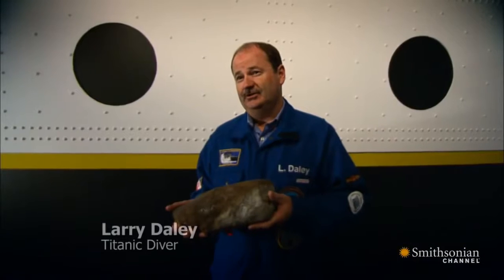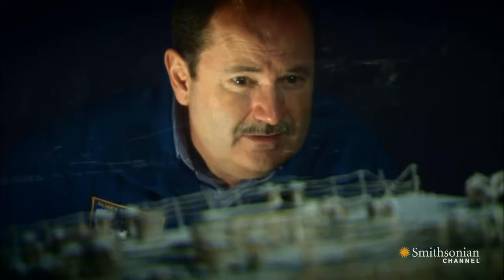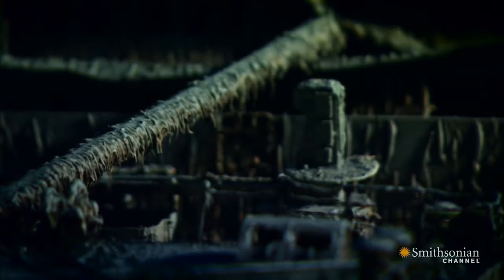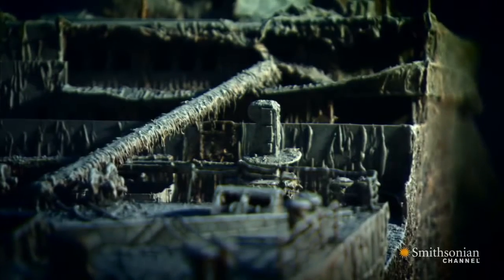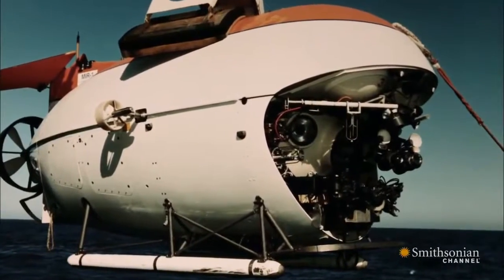What we've got here is actually a rock that's recovered from the Titanic debris field. Larry Daly has dived with James Cameron to the wreck of Titanic. On one of their dives, he spotted a strange object and had the submersible bring it to the surface. I was in Mir 1 during some work I was doing with Jim Cameron back in 2003.